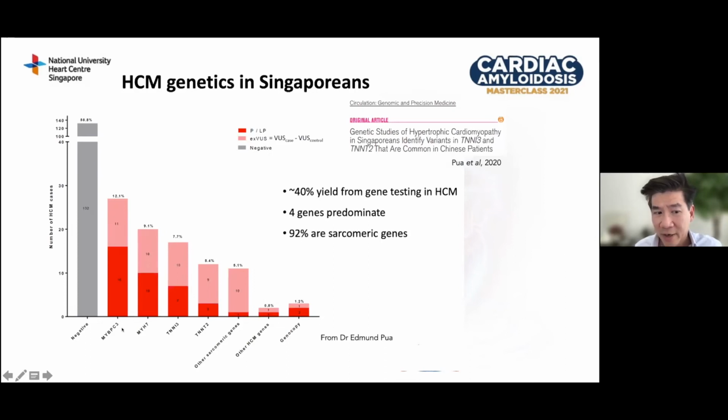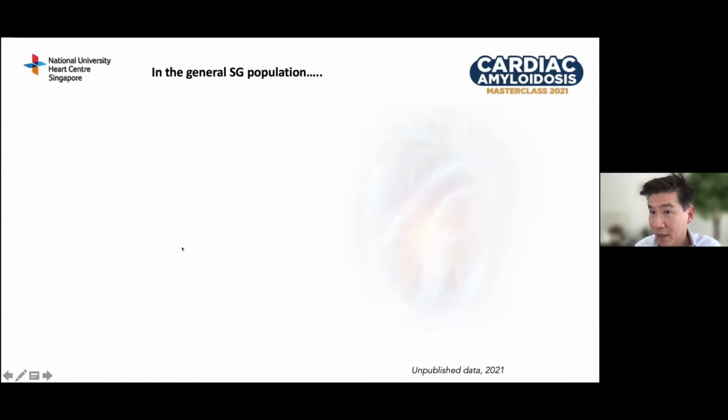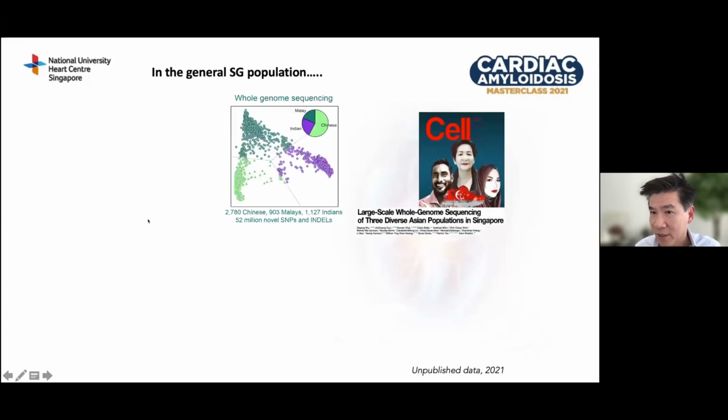It turns out that there are 4 genes that predominate the basis of this hereditary condition in hypertrophic cardiomyopathy: MYBPC3, MYH7, and 2 troponin genes. We haven't found any new genes yet, and it was also interesting that we didn't see any mutations in the TTR gene for this particular group of people that were recruited to this study.